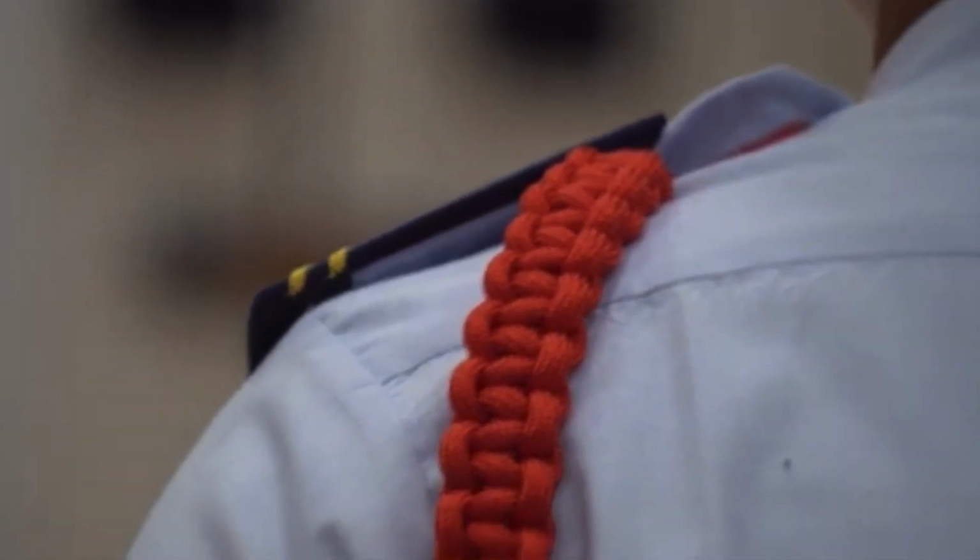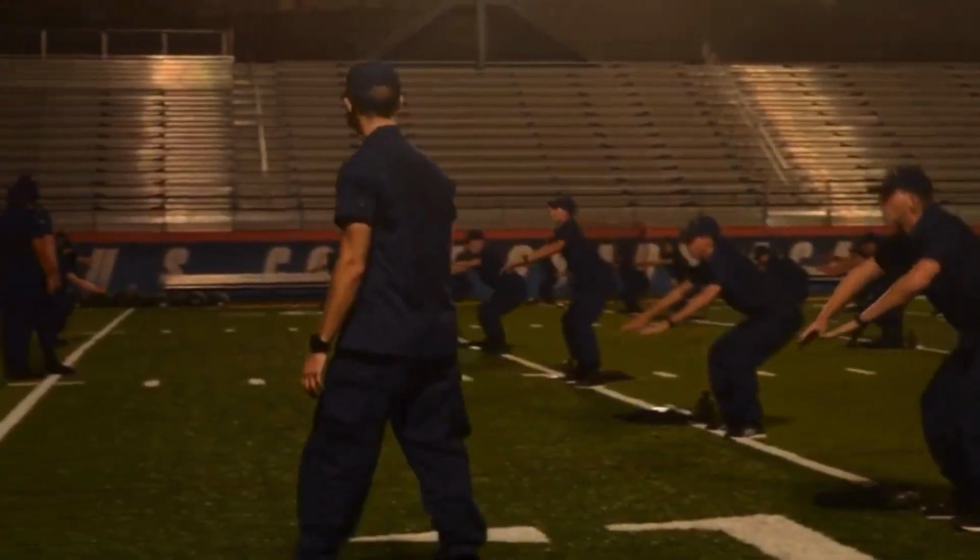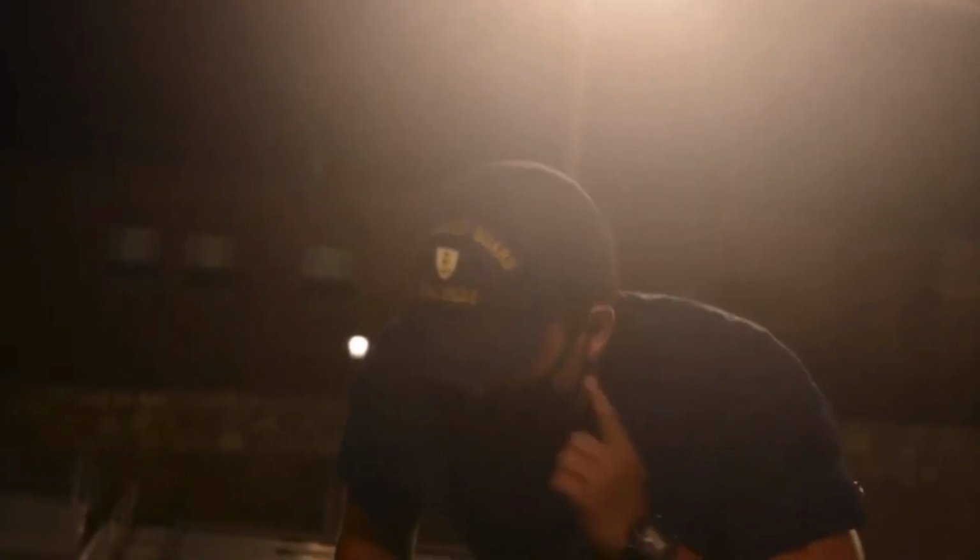Rolling right into second class year, there are a few different things that happen. The big thing that happens is you are cadre for 3 weeks. So you are leading SWAB summer for the incoming freshmen, and that's when you really get a chance to test your leadership framework and practice interacting with your peers, because peer leadership is one of the hardest things that you're gonna have to learn how to do.